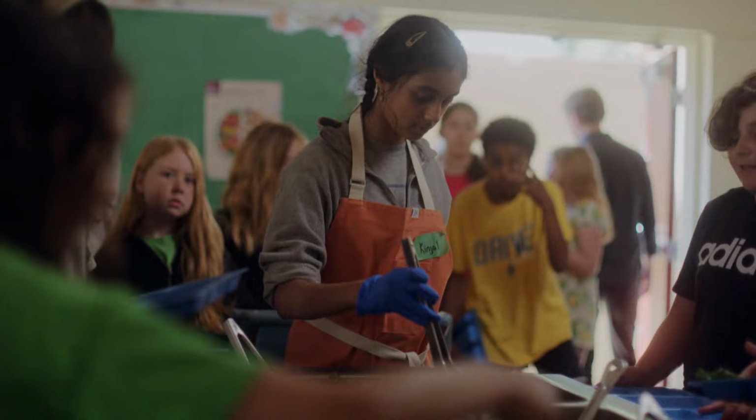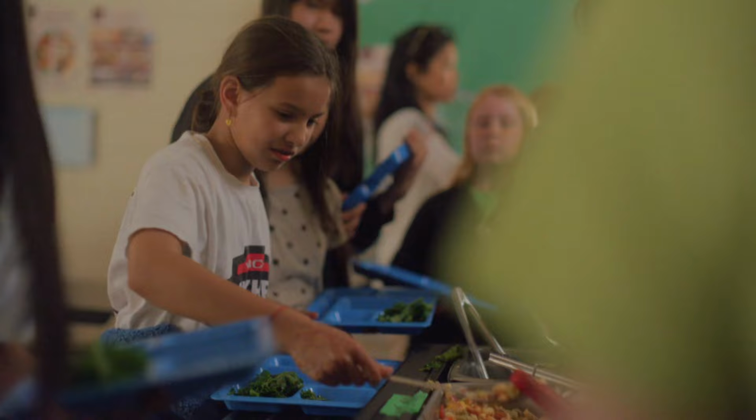It's hard to express quickly why school food matters, because it touches on so many different parts of our society. There's health, there's education, there's food security, food sovereignty, the environment, community economic development. There's all these pieces that school food can impact and will impact.